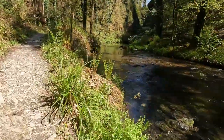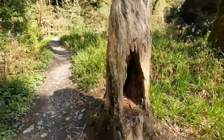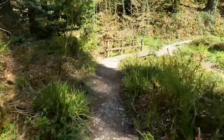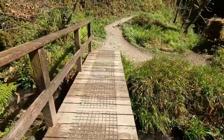Ooh, can you smell it? It smells of wet moss, and it's absolutely fantastic. Oh, another bridge. Not exciting. This bridge is a little riskier because you've only got one side of it.